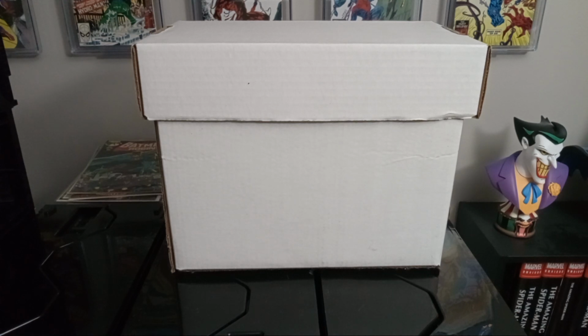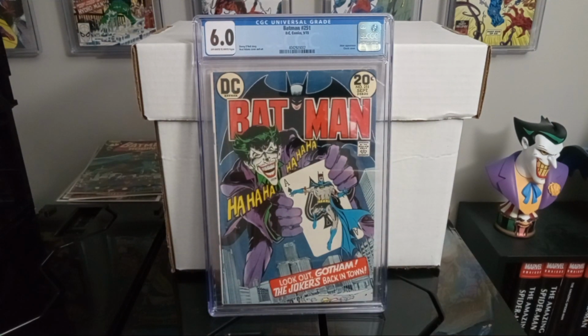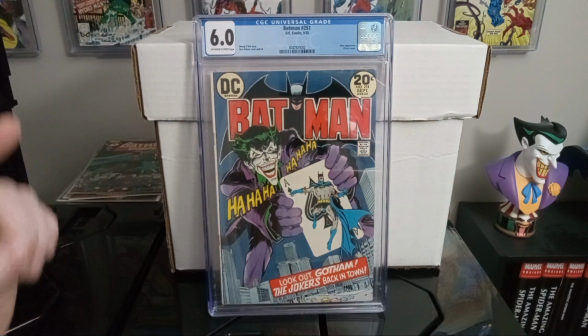Next up, we are going to go with probably an even more famous cover of Neal Adams. And Batman 251, this iconic Joker cover, where Denny O'Neil and Neal Adams took the Joker from a clown, a joke character, kind of that funny 60s era, and actually made him a menacing threat. This is one of the also most famous Neal Adams covers. Everybody loves this book.